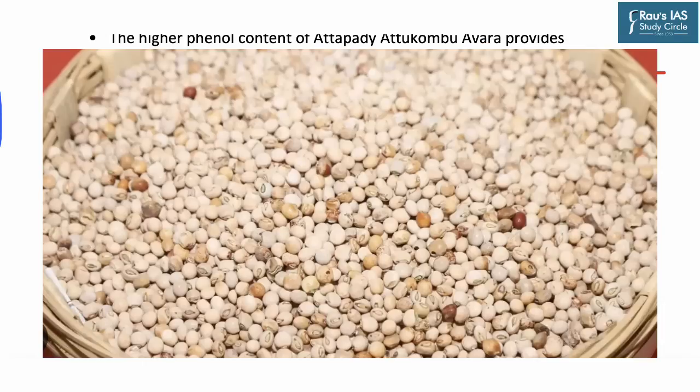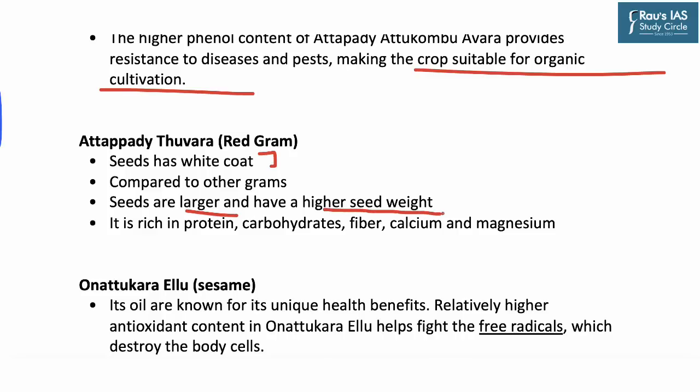Now coming to the red gram, that is Attapadi thuara. These seeds have a white coat, and compared to other grams, the seeds of the Attapadi thuara grams are larger and have higher seed weights. So this becomes another speciality of the Attapadi thuara grams. Further, it is rich in protein, carbohydrates, fiber, calcium and magnesium.